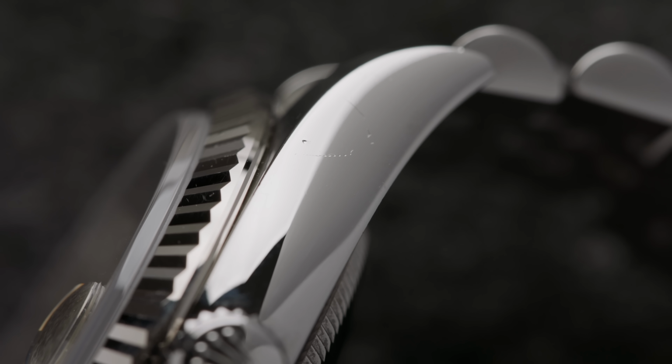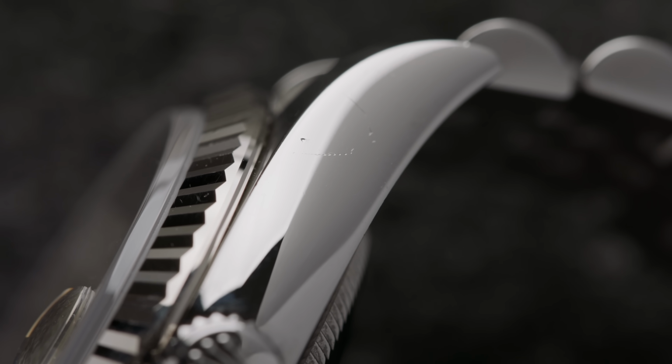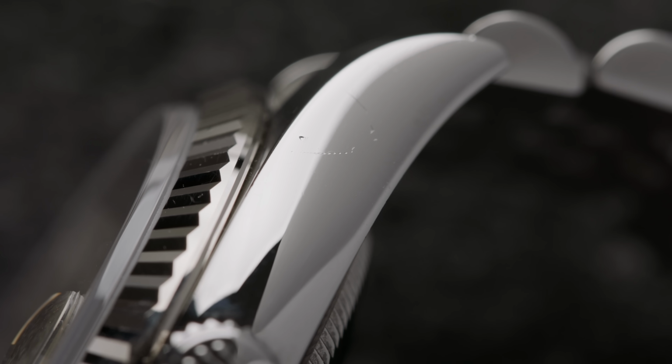As you can see by the scratches on my case, I tend to bump my watch against things from time to time. It's not voluntarily, obviously, but you know, it happens. And it's also something I knew was going to happen, so that had an actual influence on my bracelet decision.